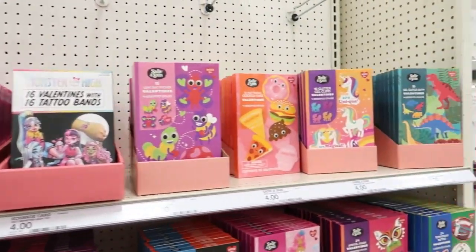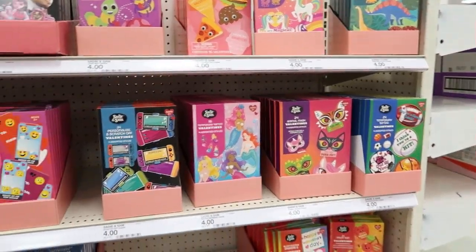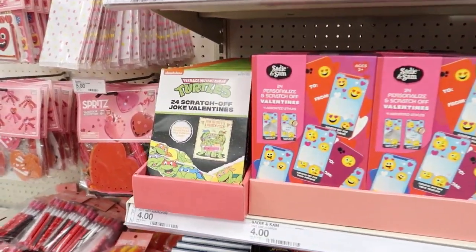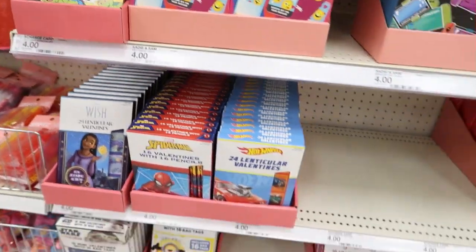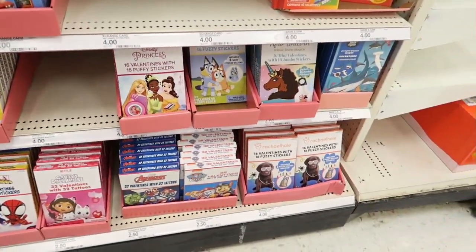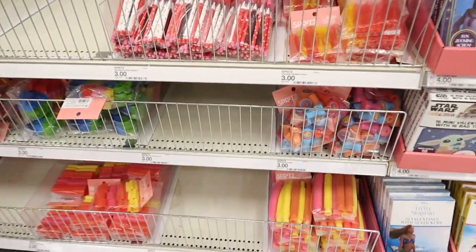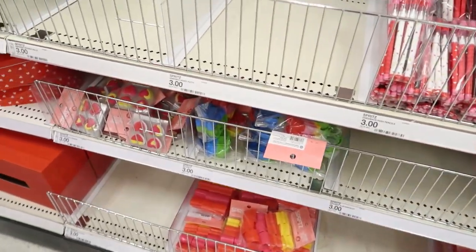They also already have the classroom Valentine's Day cards out. I particularly like these because they do come with like a sticker or a tattoo or something of that nature. And so I like to keep these, and I actually buy for the year ahead just in case.